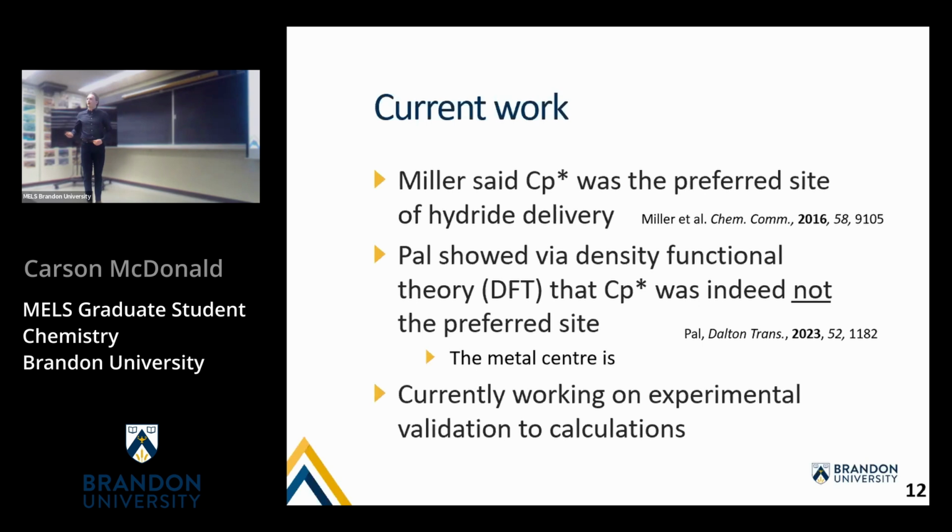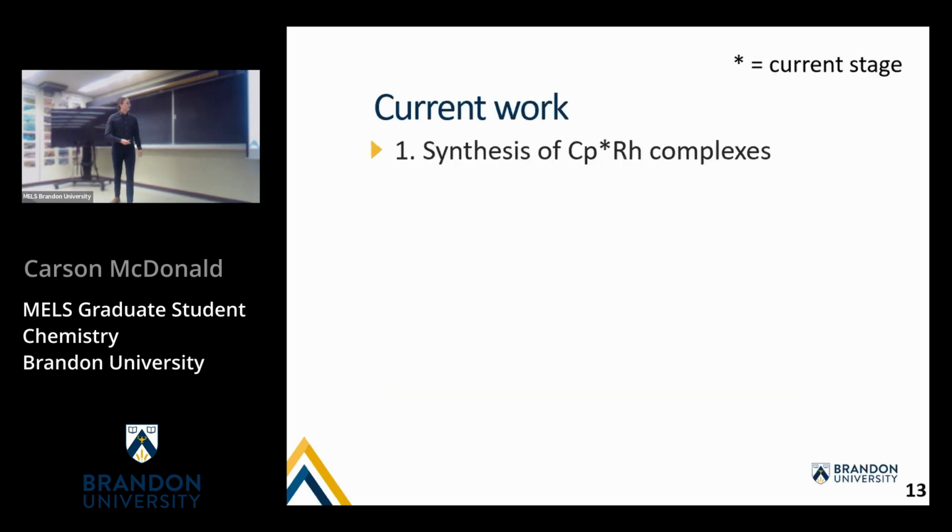So currently what I am working on is the experimental validation of Dr. Powell's findings. What we're going to try to do is experimentally validate whether Cp* is the preferred site of hydride delivery or if the metal center is, and try to push the reaction in either direction.